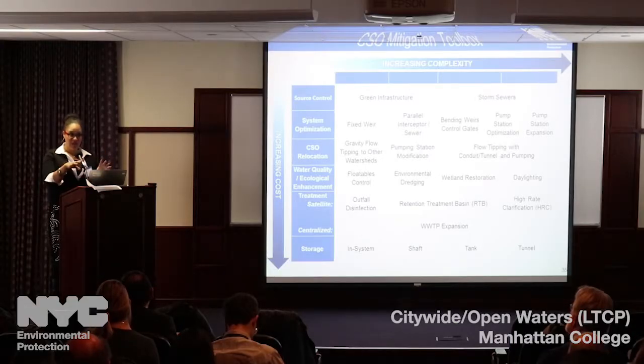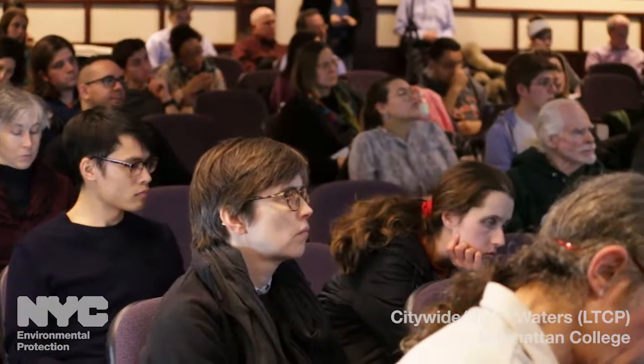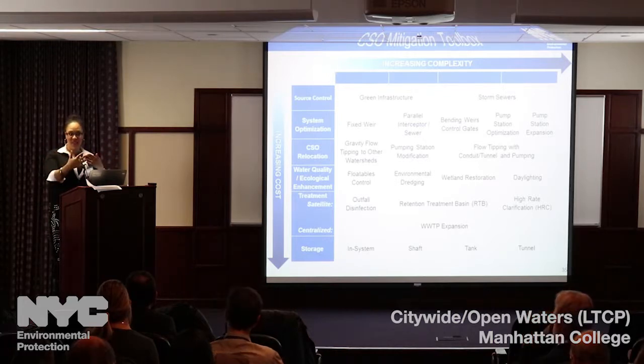So when we look at the areas where we have what we call our priority tributary areas. For those of you who are engaged in one of our other LTCPs, maybe Flushing Bay or Newtown, you remember those maps where we showed a particular CSO outfall, the area that was tributary to it, and all of the green infrastructure that was going in. So that might have been rain gardens, parks retrofits, a NYCHA retrofit, and so on. We calculate all of those and then look at what the magnitude of impact is from the green infrastructure.